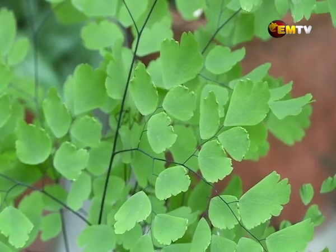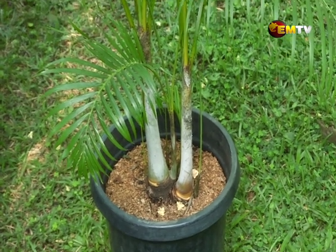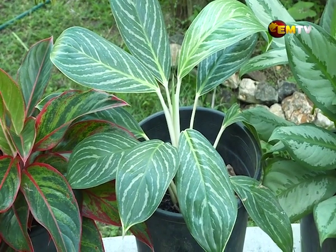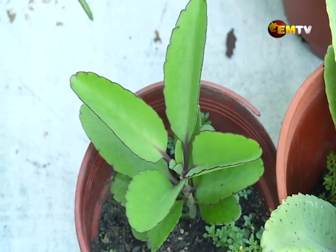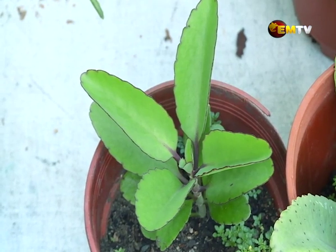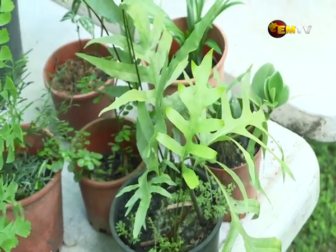What we have in the park are different types of plants, like the palms, the snake plant, the aglaonemas, the diffenbachia, and some of the dracaenas, as well as some of the smaller plants, like the succulent plant, and we have some of the ferns. These are all the plant species that we have within the park that are best for indoor.